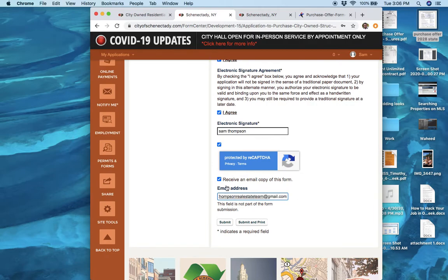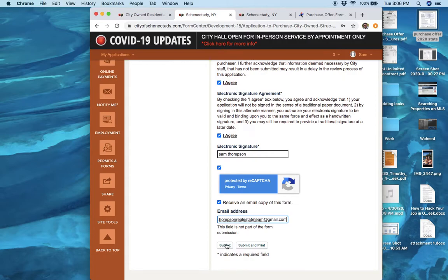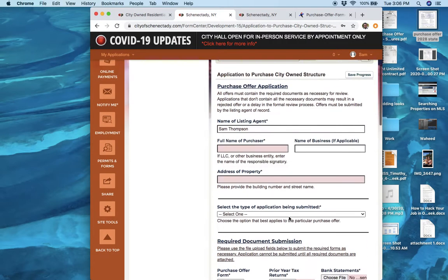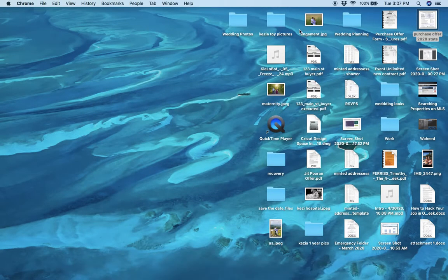Now, by putting your email address, you're going to get a copy of this form. So obviously, once you've filled in all your files and you submit this, it's going to go right into the city, and then it's just a matter of following up with the city. Hey, did you get my offer? How's it look? And stuff like that. Okay? Thanks.